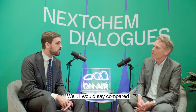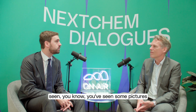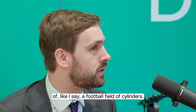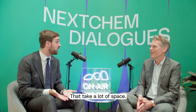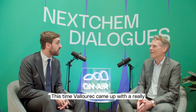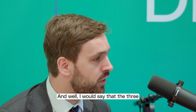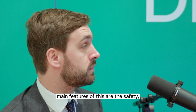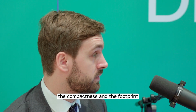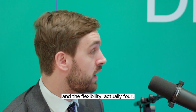Well, I would say compared to the different types of storage that we have seen, you've seen some pictures of a football field of cylinders that take a lot of space. This time, Valorex came up with a really new, good solution, which is actually called Delphi. And I would say that the three main features of this are the safety, the compactness and the footprint, and the flexibility.